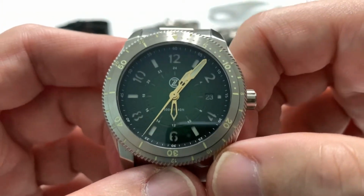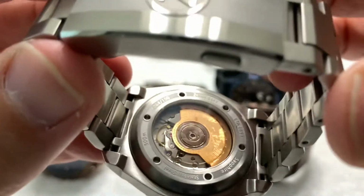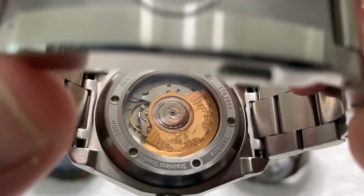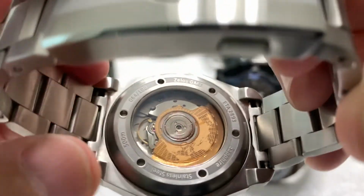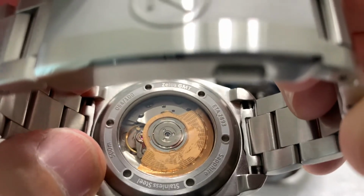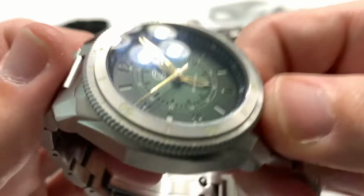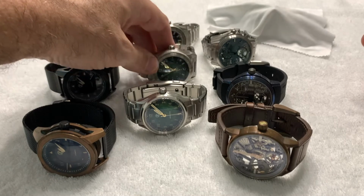This thing glows great with lume. Beautifully decorated custom rotor with a map of the world in it. You can see it's a 500-meter diver right there. And it's just a beautiful watch. It is a hefty watch, don't get me wrong, but it wears very comfortably.